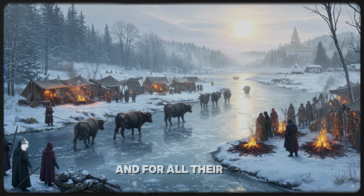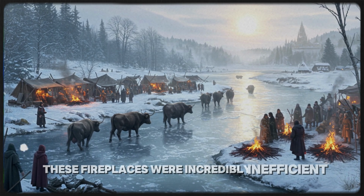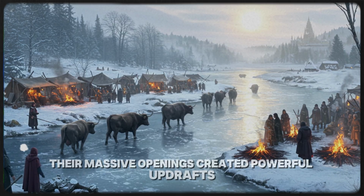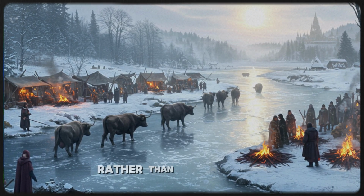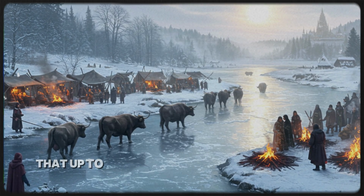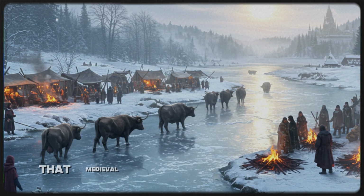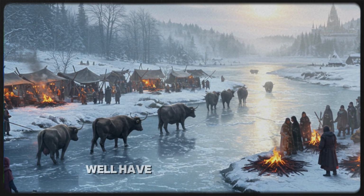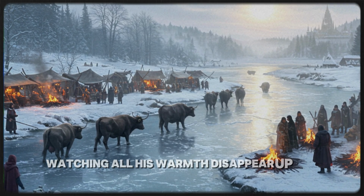And for all their size, these fireplaces were incredibly inefficient. Their massive openings created powerful updrafts, sucking warm air up and out the chimney rather than into the room. Some estimates suggest that up to 80% of the heat went straight out the top. That medieval saying, "money burns," may well have started with a king watching all his warmth disappear up the flue.